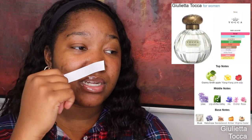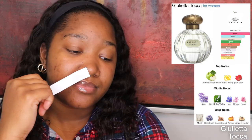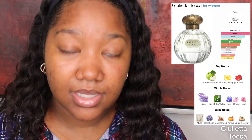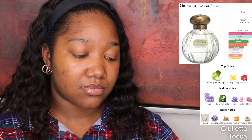Yeah, it's just a very nice, light, airy, kind of aquatic, floral, sweet floral fragrance. I like it, but it's nothing to jump at. So that was Giulietta. If you like green, sweet, florally, light green fragrances, you would like that.